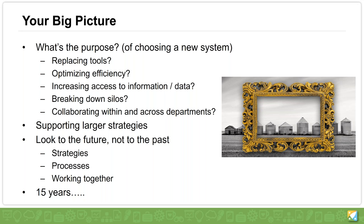But these last ones, breaking down silos, that can be pretty compelling. Collaborating within and across departments, breaking down, again, any barriers. Why do those things start to be worthwhile or start to be enough? If you tie them to the next bullet, supporting larger strategies. What I encourage every one of our selection clients to do is pull out your strategic report, sit down, and see in each of your strategic goals, how could technology help drive that strategic goal and make it possible?